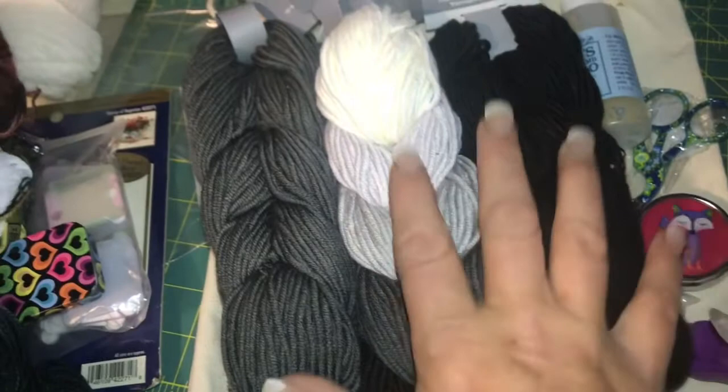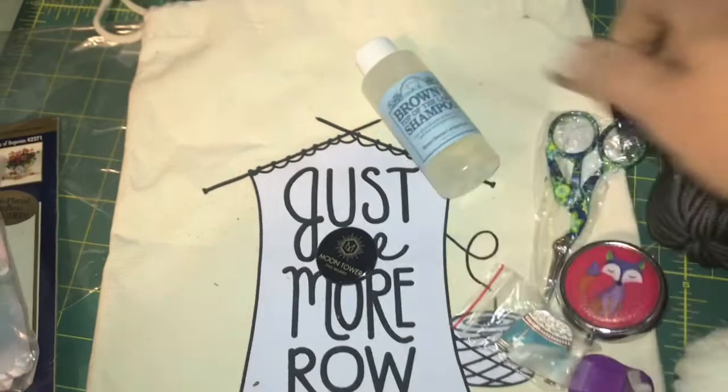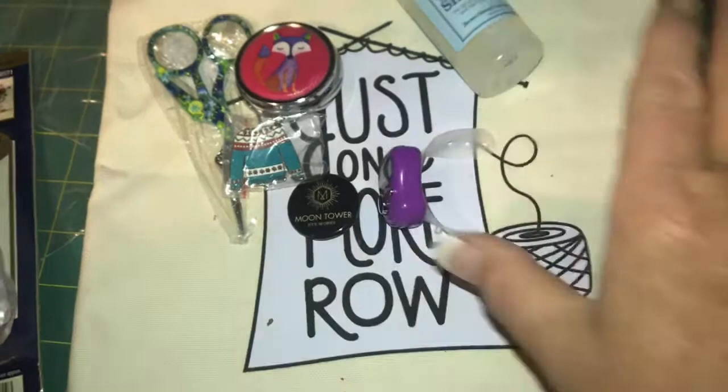Then you get this canvas bag that says Just One More Row, a wool wash sample donated from my local yarn shop, a cute little stitch marker holder, a colorful pair of stork snips, a pin, another pin back button from Moon Tower Dye Works, and a row counter. So that'll be the main prize for I Like Big Shawls and I Cannot Lie.